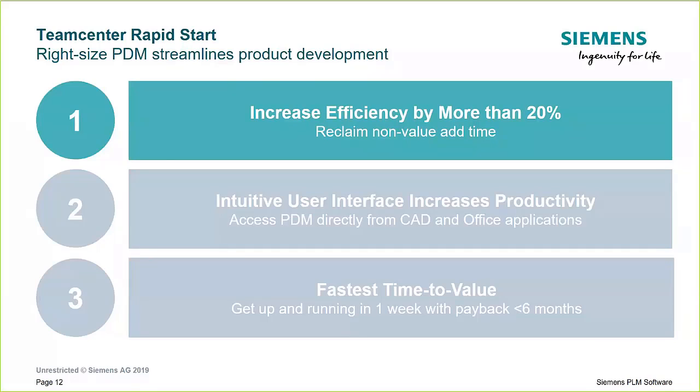Let's begin with a look at the improvements to engineering efficiency. With Teamcenter Rapid Start implementations, we typically see an increase in efficiency by over 20% with our customers. This comes from reclaiming non-value-added time or time spent searching for data, recreating data, re-entering data. Teamcenter Rapid Start has powerful search capabilities to fight information overload.